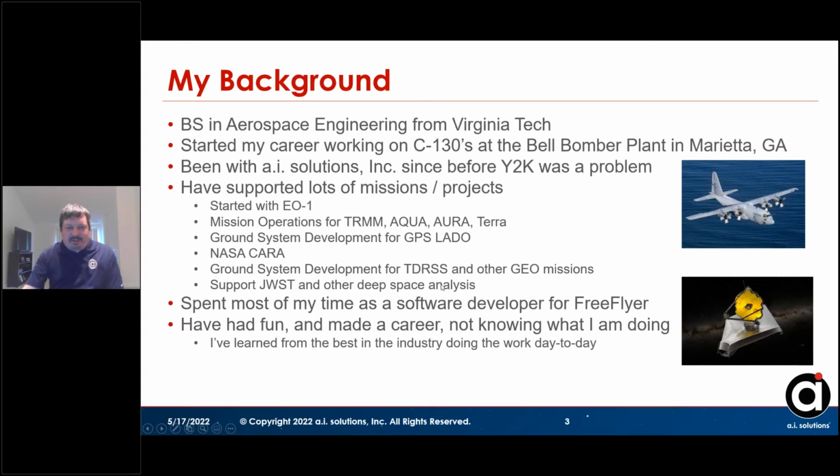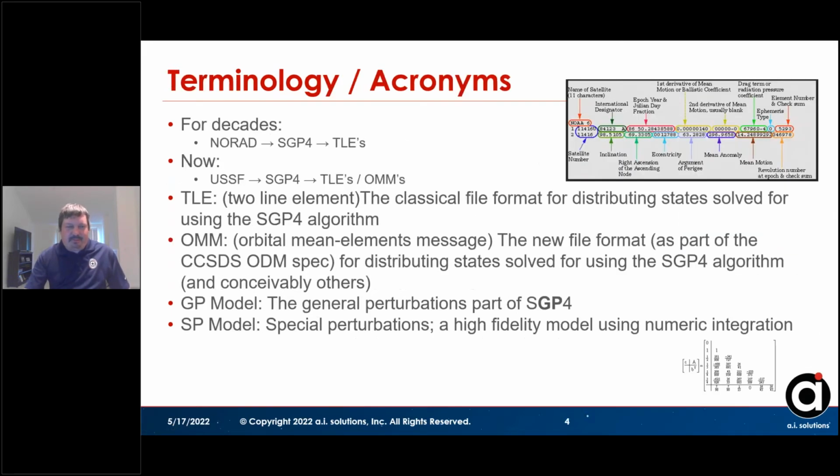As an individual who only has a bachelor's degree at a company where most have master's, I've learned from the best of the best, so it's been fun. That's my unapologetic plug for AI Solutions and FreeFlyer.